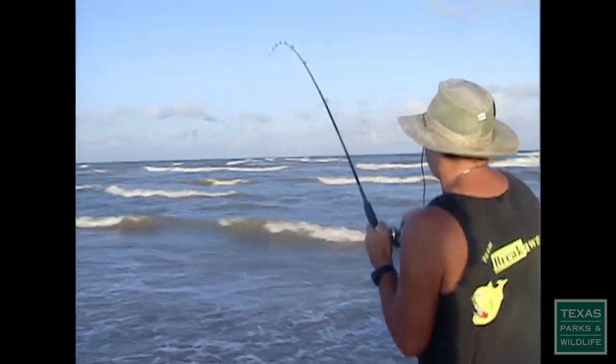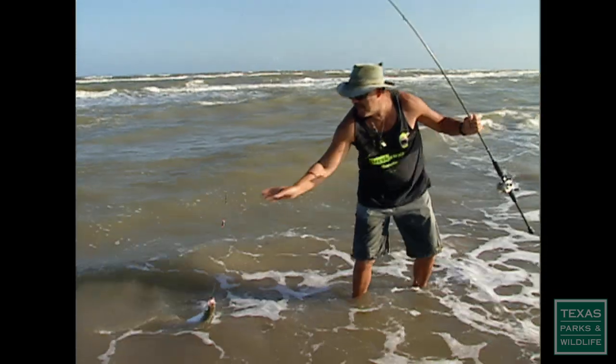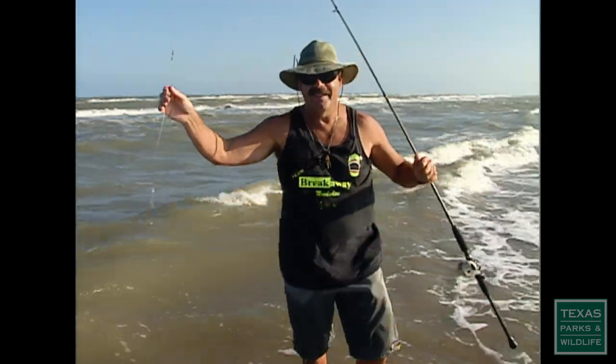He certainly picked it up and started running. He's gone down tide of me. You know, I think we've got a ladyfish. Here he is. Pound for pound, one of the best fighting fish you can get. There he goes, perfect. Ladyfish, poor man's tarpon.